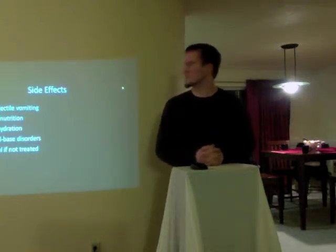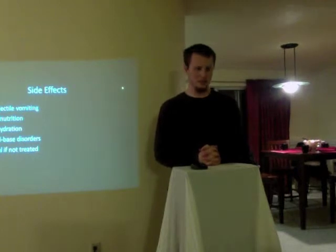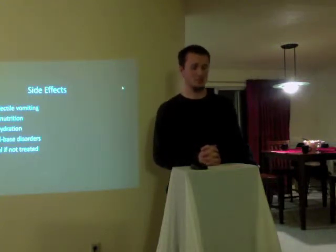Other side effects of this condition are malnutrition, dehydration, acid-base disorders, and of course, it is fatal if not treated. This is very important to remember because you want to pay attention to the side effects of pyloric stenosis so that you will know if your child has it. It is also important to understand who pyloric stenosis affects and your chances of getting it.